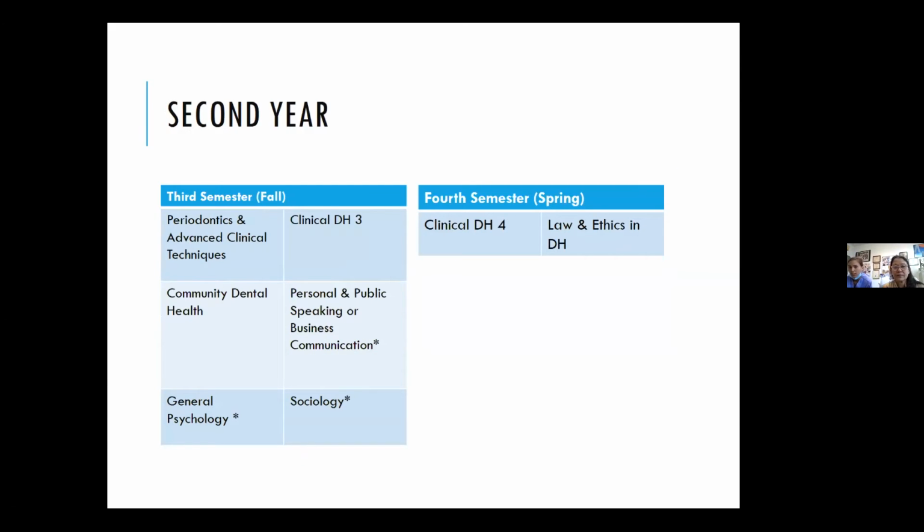Second semester, second year, the same thing. You're taking about 3 classes, but you could take those 3 with the asterisk if you wanted. But like Miss Rosie said, you probably want to get those done before applying. Then the fourth semester is a lighter load, but that's when you take your dental hygiene boards, so you spend a lot of time studying for those.